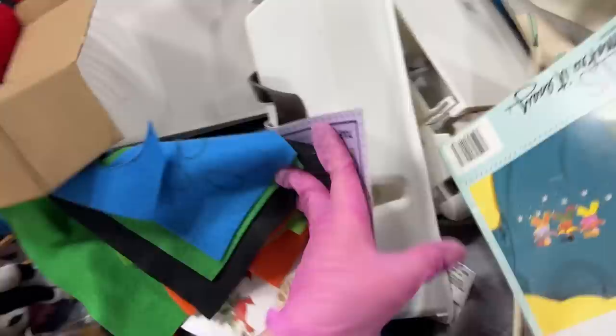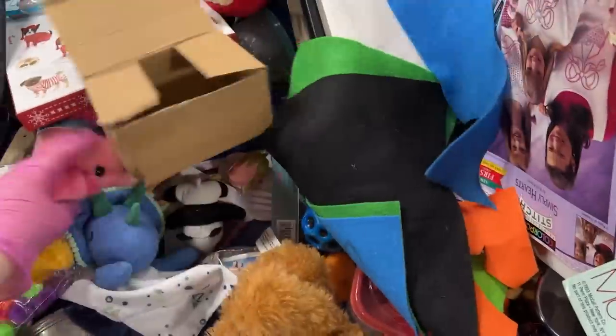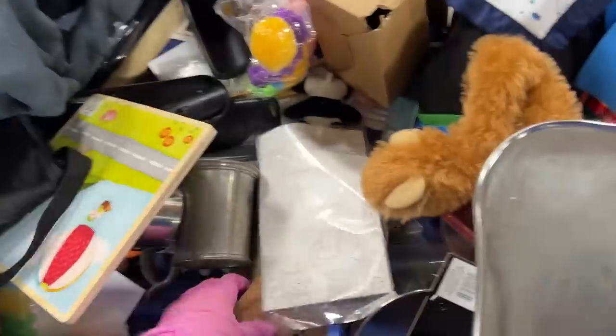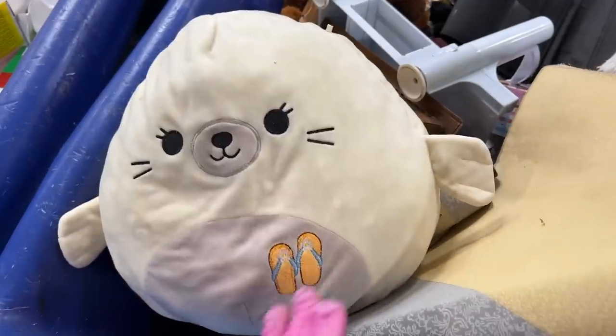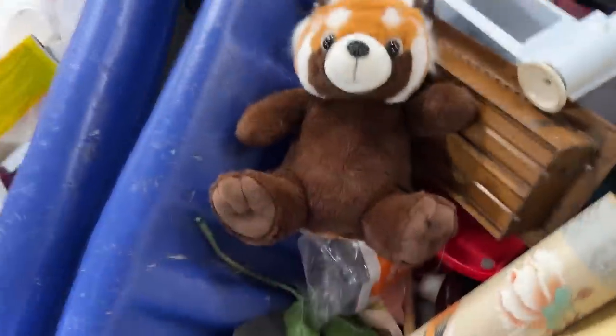I want to go back this way. It's a little smart tag. See what's lurking in here. Just out of curiosity. Angry Bird. Ooh. A little dinosaur lovey. Your dog with that. Squishmallow. It's really dirty. Let's look it up, because you never know. Oh, isn't that cute?